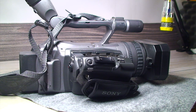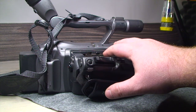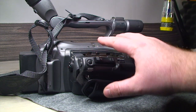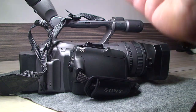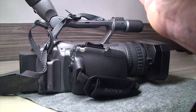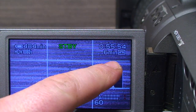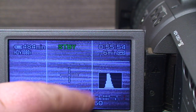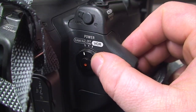I'll be the first to admit this tape mechanism doesn't always sound as healthy as it should be, especially when it's retracting the tape in or ejecting it. It just sounds rather labored. You just have to exercise these things. You use them or lose them, otherwise they just stop working. Okay, well, we do have a tape counter and remaining time. There's no error code flashing or any kind of beeping, so we should be in the clear, hopefully. Switch this over to VCR mode.